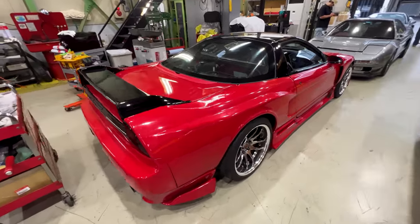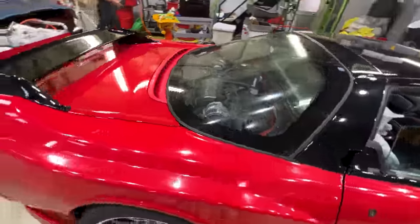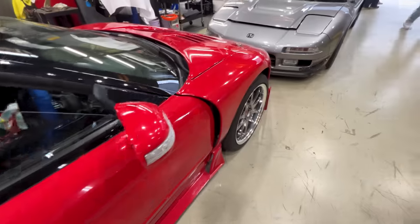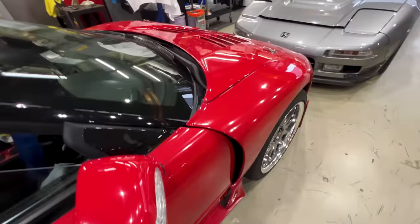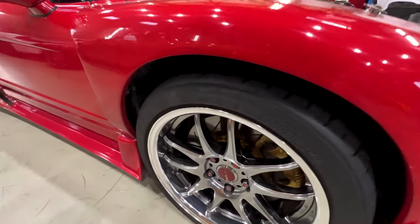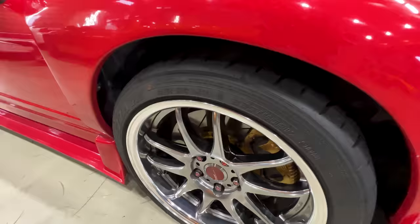Would you do a wide body conversion to an NSX? Get rid of the aluminum body for FRP. This runs the Advance wide body front fenders, fitted with slightly wider tires. These are 235s, 17s.